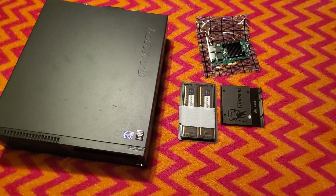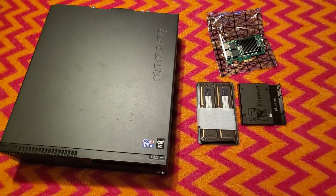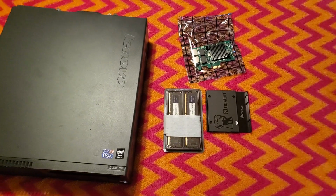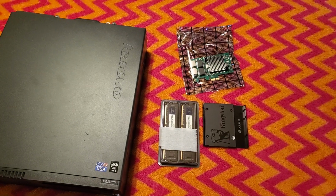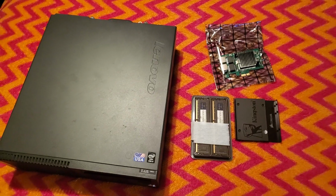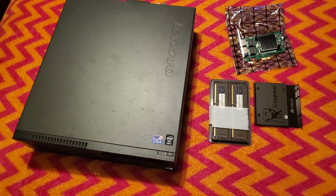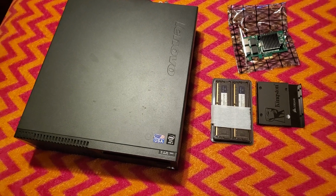So it needs an upgrade. So I have a newer, but still a few years old, small form factor PC. Some memory, a solid state disk, only 120 gigs, and a dual port network card, Intel chipset. So, what am I going to do? There's a few options, right?